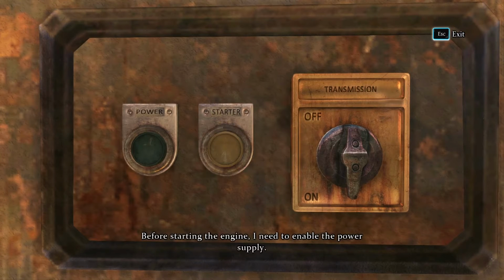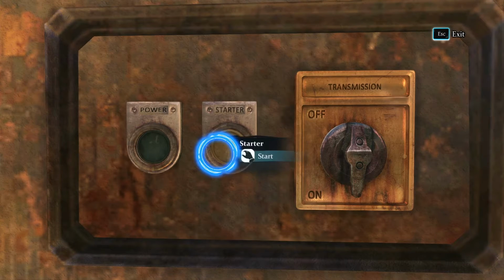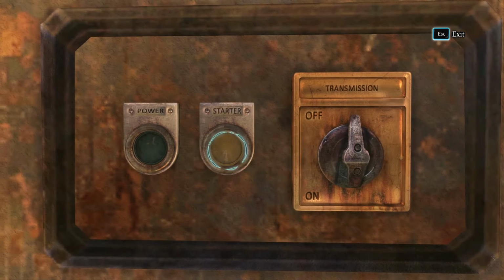Before starting the engine, the power is off. The engine cannot be started. The engine has started.